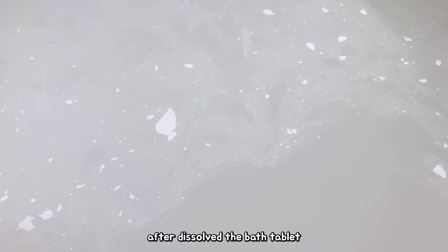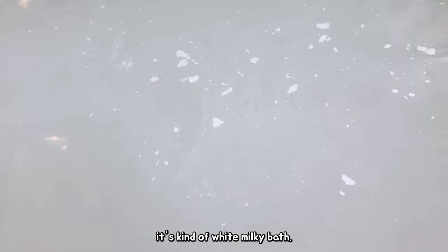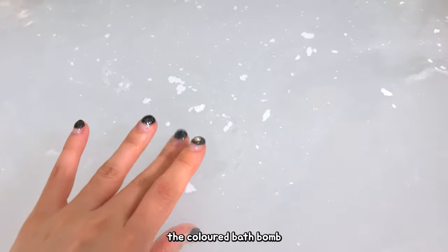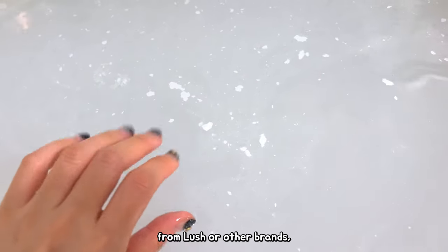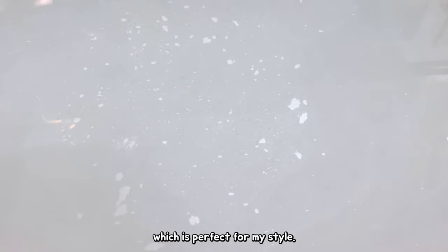Okay, this is a closeup shot after the bath tablet dissolved. As you can see, there are some oils, and it doesn't have any color. It's a white, milky bath. Sometimes when I use a colored bath bomb from Lush or other brands, it stains my bathtub, and that's what I hate. So I prefer this clear bath, which is perfect for my style.